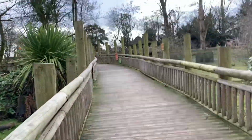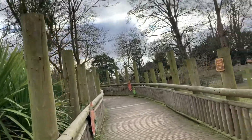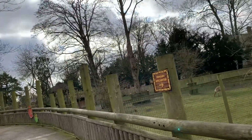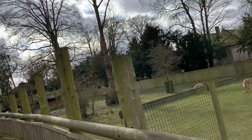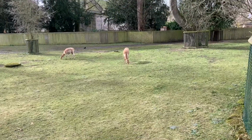We've just come for a bit of a walk round there. That hot chocolate was delicious. Just come round to see some of the rest of the animals, the ones that are out. There are more, but a load of them are inside. But we're going to see as many as we can.